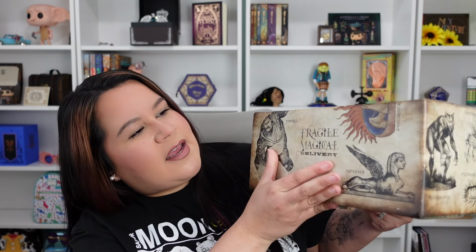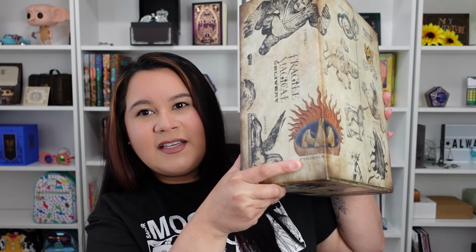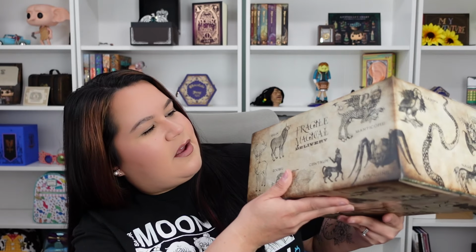Like here where it says fragile magical delivery, you have a troll, a sphinx, you have a phoenix right here. Here on this side, you have the ghouls, a kraken, familiars, a gnome, a bogart, a thunderbird. And it just has so much stuff all over the place. It's like the centaurs, and you have a white stag, the arachne. So the box itself is so beautiful, so well themed.